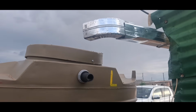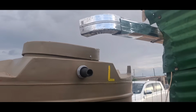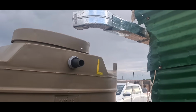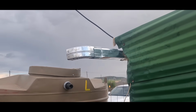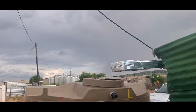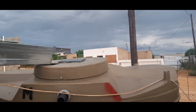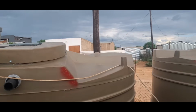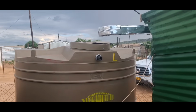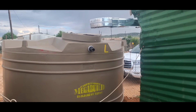This little turn here. Strange way of doing it. I wanted to do the whole first flush system for them. They didn't want to have anything to do with that. I said no, take all the water. The roof doesn't get that dirty, they believe. So we'll just take all the water. I think they're probably scared of losing any water at all, so they prefer just to get everything out.